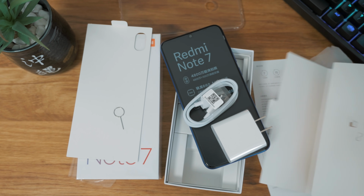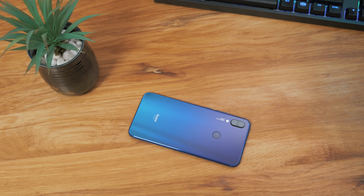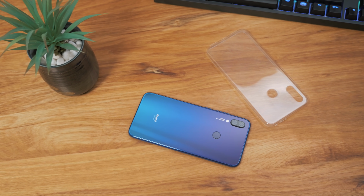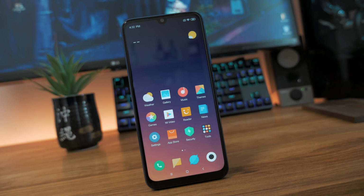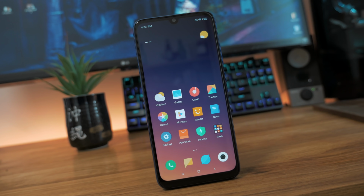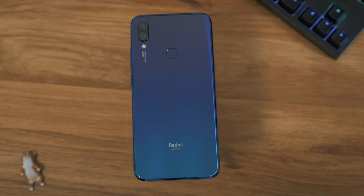Another accessory that we rarely see in a budget phone is the case, which I can assure you is not the fanciest case you will find, but some extra protection can never hurt. Redmi Note 7 ditched the old metal chassis design on the previous Note phones. Instead, now it has a more premium looking glass panel with a gradient color finish.